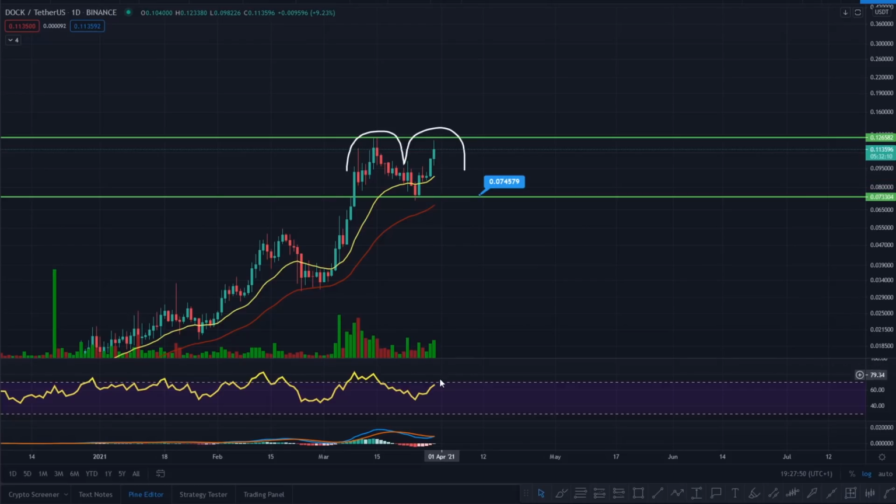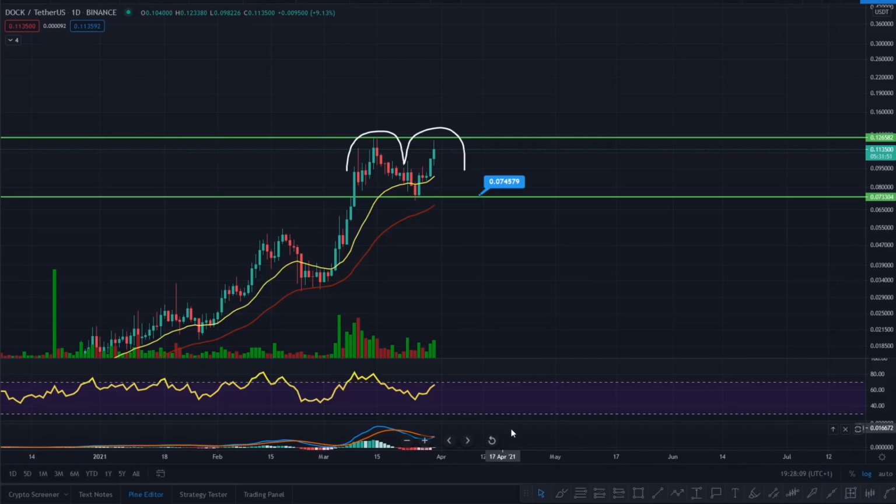You might have a bit of a pullback there because the RSI is creeping up a little bit just there, and in fact it is forming a bit of a bearish divergence. I know that's slightly lower, but it is a bit bearish on the divergence, and the MACD is a little bit high. You've got the bullish cross on the lines there of the MACD, but the histogram is looking relatively bearish as well.